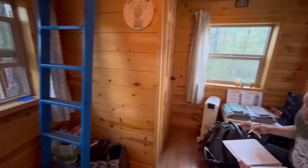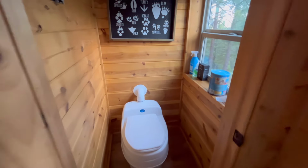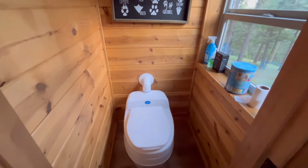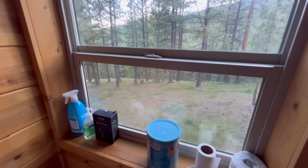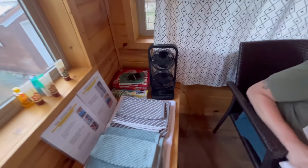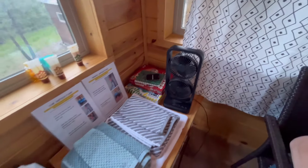And let me show you the bathroom. See if I can work my way around here. It's very tight. Okay. Here is the little toilet, and it is a composting toilet. So there are very specific instructions for using it. And you have a lovely view out the bathroom window. And included is a little mirror. And they provide this little battery-powered fan if it gets too hot and you need it.